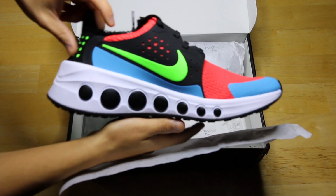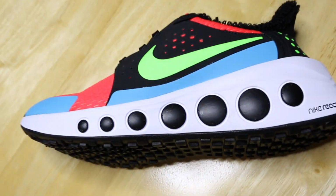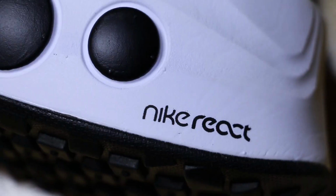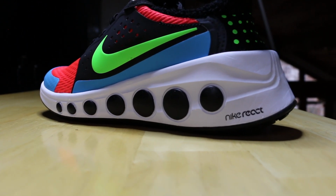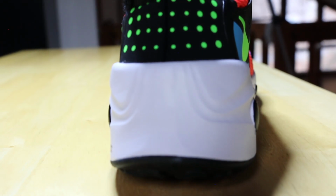Now, first things first, my first impression of this shoe is wow, this midsole is so thick, like really thick. It's made out of React material and it is built for all the slow runners or joggers, or should I say cruisers out there. Get it? Because it's called the Cruzr 1. Yeah. But that's essentially what it's meant for.